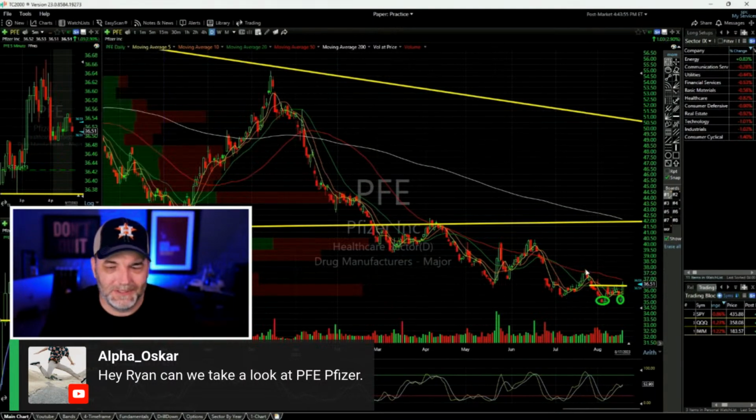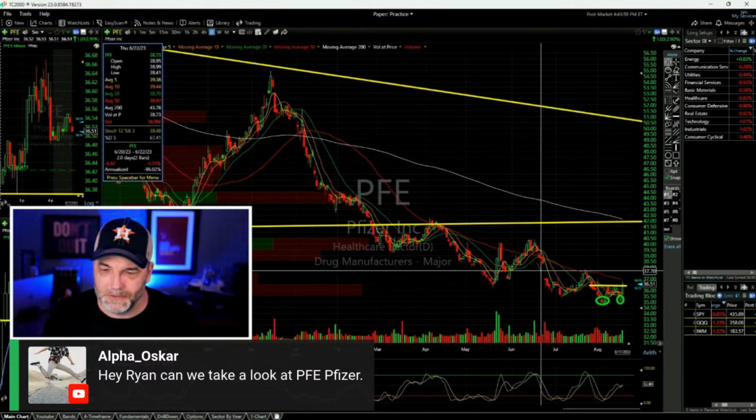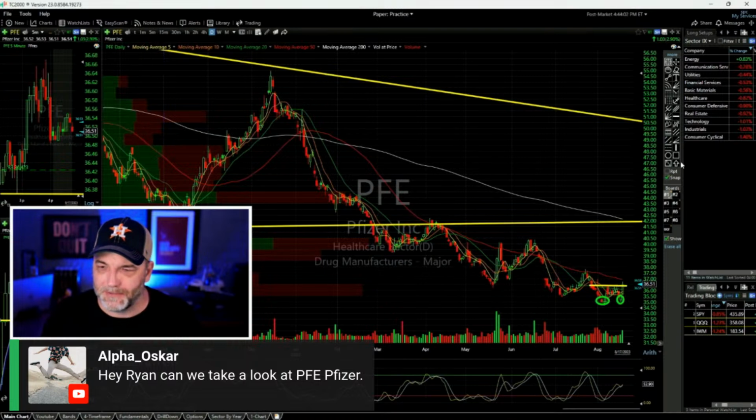That would be above 37.80. That would be the first big move to take place. It would also get it close to filling this gap, because I don't think we filled this gap last time. So this gap right here still needs to get filled. If you can get into that gap and fill it, that's also another positive too.